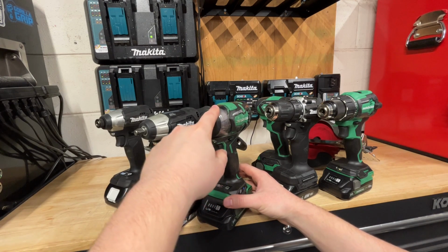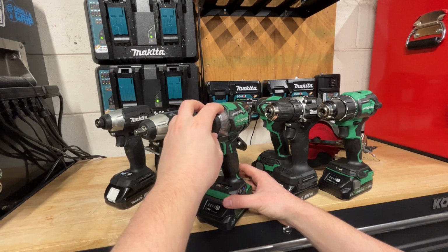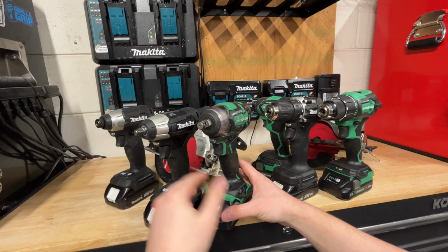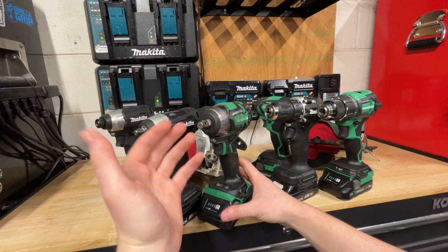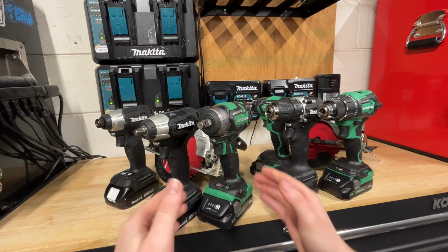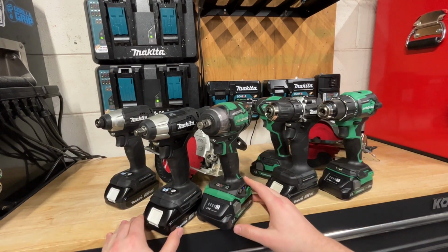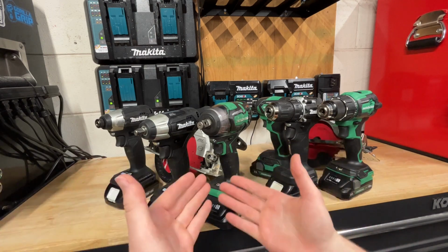I use my Metabo HPT for changing tires a lot. It's a fantastic tool for that. Definitely has a good amount of power. Not the most powerful half-inch impact wrench out there, but it's good enough for most situations, which is phenomenal. Again, though, 3-year warranty, lifetime warranty, quite a difference there between these two tools. And again, which one do you need to use more?